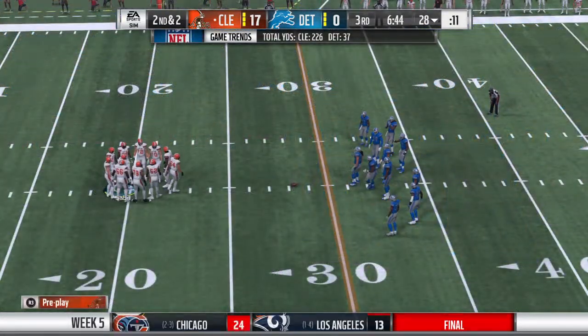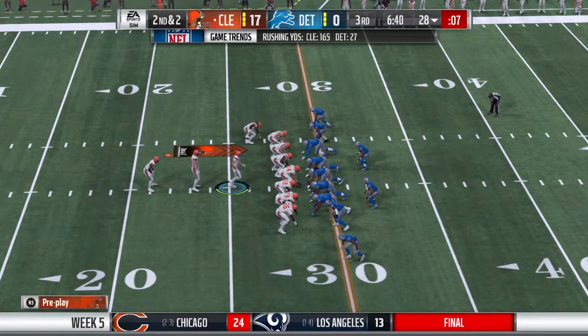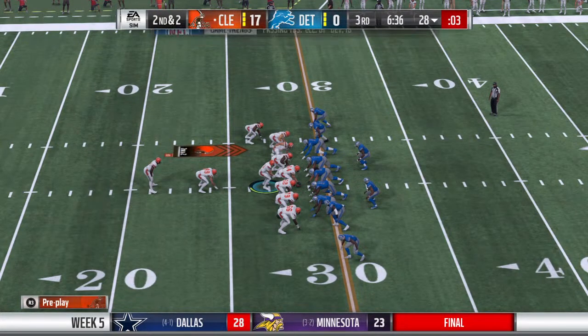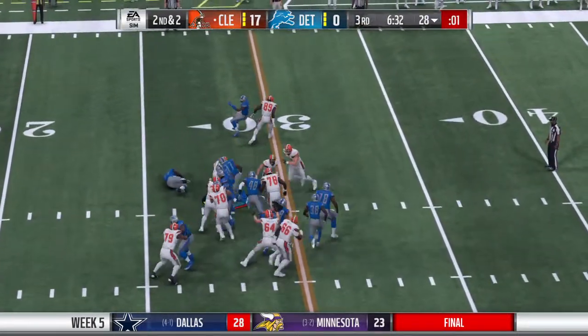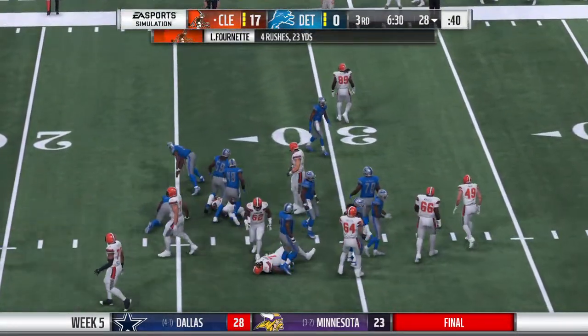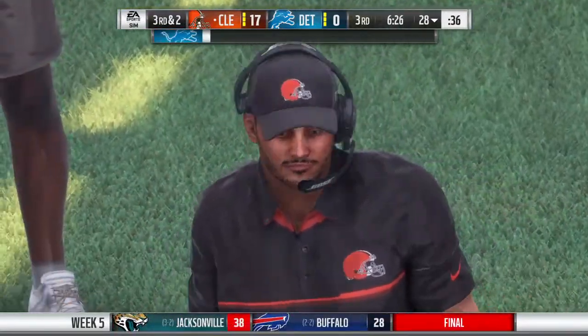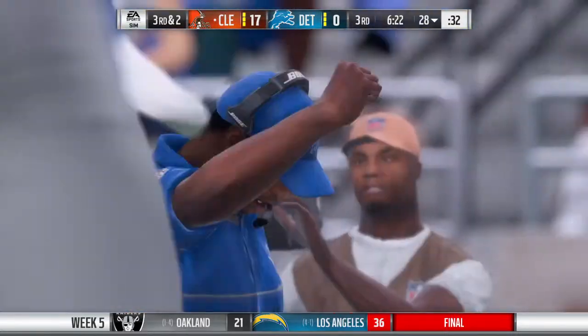See if they stay on the ground for 2nd down. They'll need to get the play off quickly. Here's a give to Fournette. And he'll do a nice job here just to fight his way back to the line of scrimmage. He got maybe a half yard at most, but officially they'll be left with a 3rd and 2.